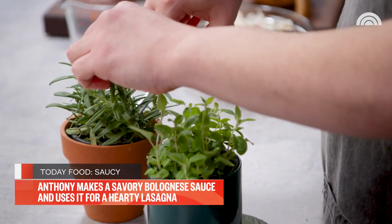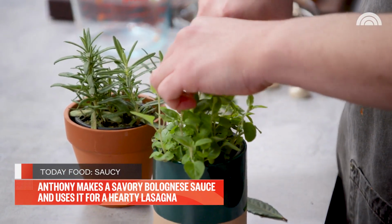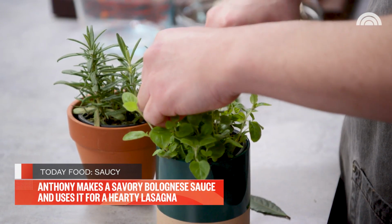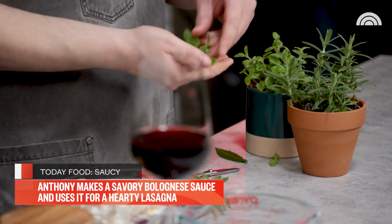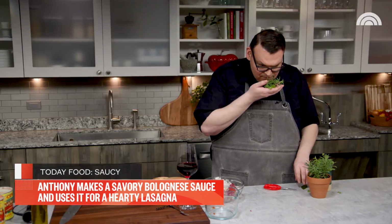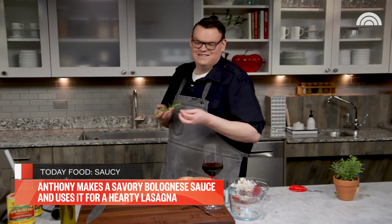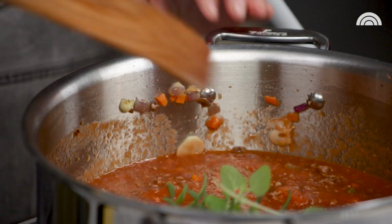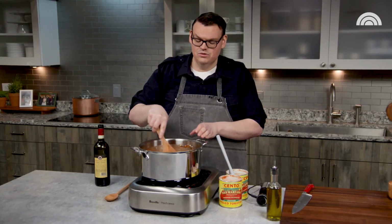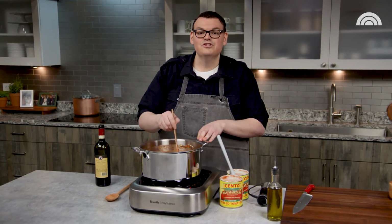Some rosemary. I like to cut myself a nice generous sprig. Same with oregano. These are kind of on the smaller side, so I'm gonna just grab a few sprigs. More flavor, more aroma, more deliciousness. And a bay leaf. Throw those in there, stir it in. I'm gonna bring this to a boil, then we'll reduce it to a simmer and let it cook for 2 hours.